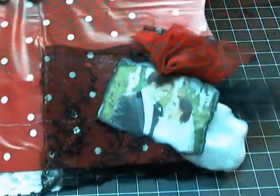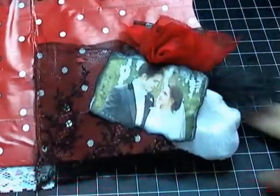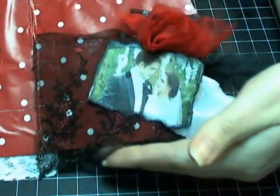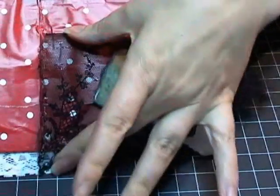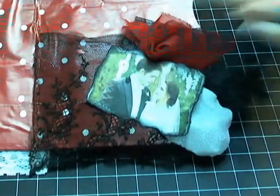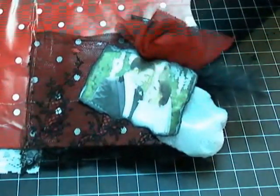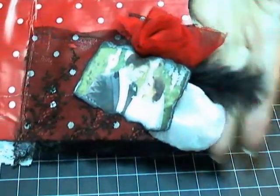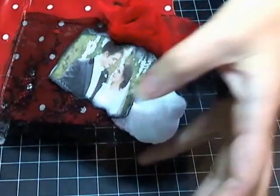On this part of the card I used this vintage lace that I found at the thrift store. It was in the same bag with this one. It was wide, so I adhered it as it is right on the card. Then I put another floral spray in here, stuck some feathers and a couple of rose petals in here.